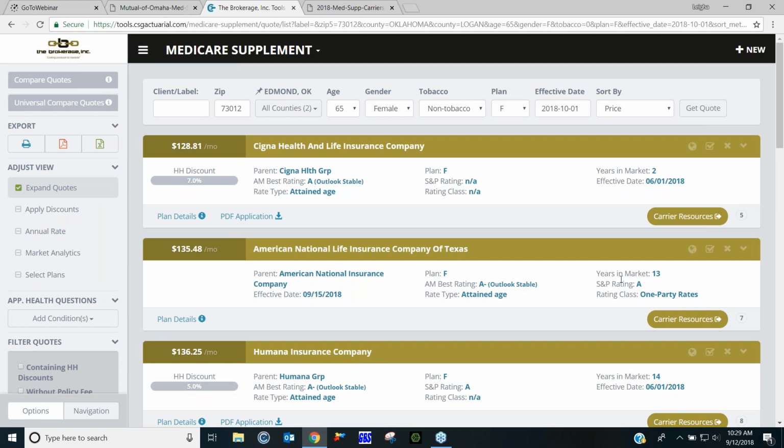Can you get a Plan G on guaranteed issue? That's a great question. On guaranteed issue, the only two companies that offer a Plan G are Blue Cross Blue Shield and United Healthcare. All other carriers require you to get a Plan F. So that's really good information to know. Blue Cross Blue Shield, United Healthcare for guaranteed issue.